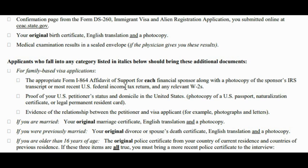Before, if you check the NVC website, they're saying that you don't have to take the affidavit of support or any financial document to the interview. But over here, they're asking for it. I know most of the time they ask for this if something changed, basically, like let's say you submitted your W-2 or your transcript or tax return more than a year ago, they're going to ask you to bring a new one. So that's what I know, but you can double check with the U.S. consulate if you have to bring your I-864 affidavit of support.